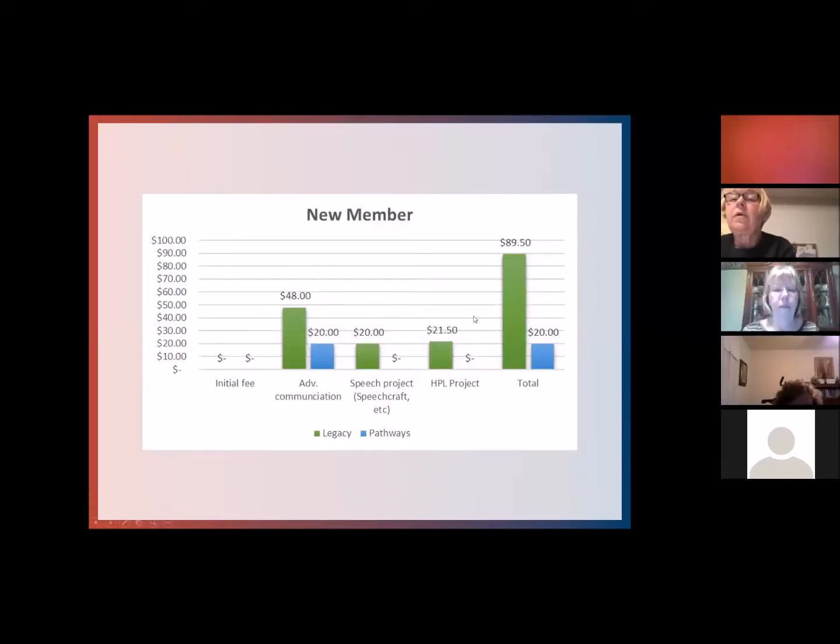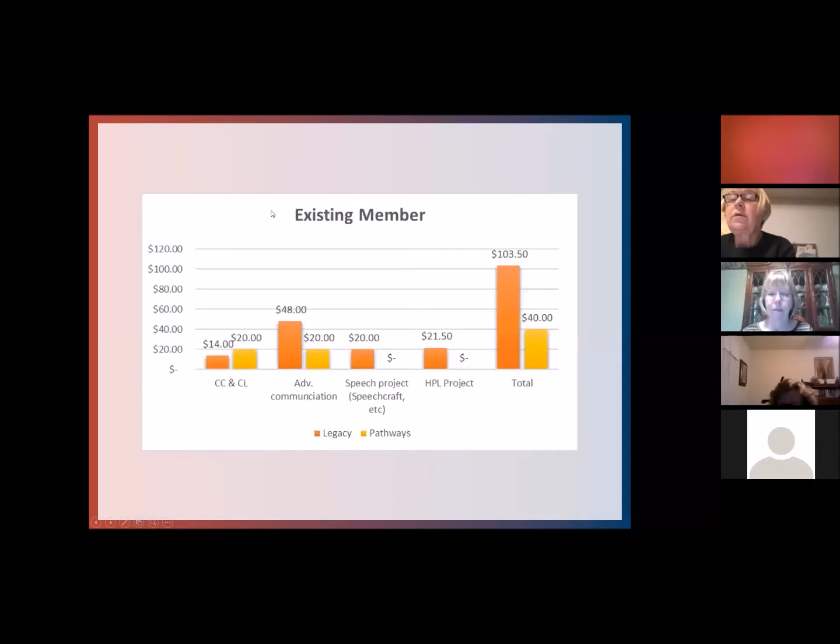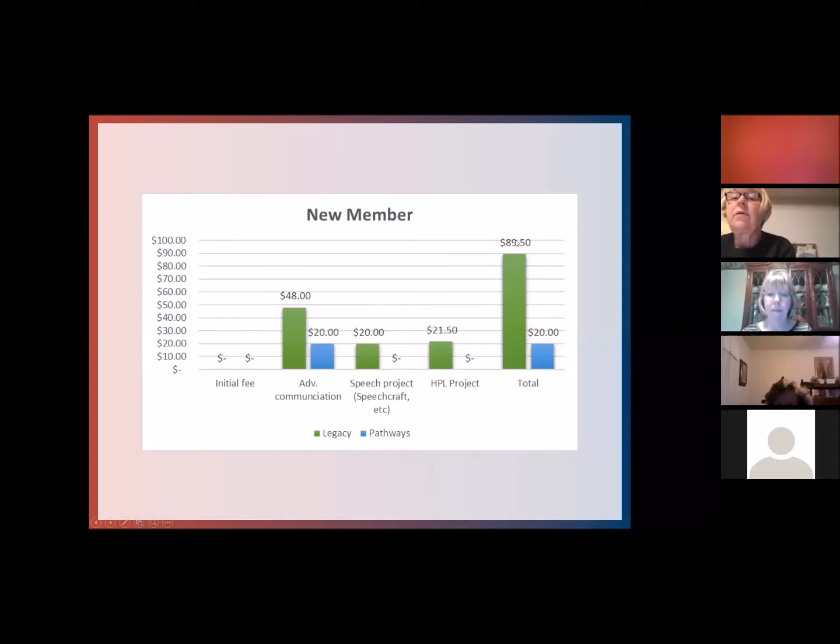So, in total, it's feasible. They can only spend $20 to get their DTM for additional materials. Okay, this is Floyd. I'm confused here. You're saying we could spend almost $90 as a new member for materials and only $20 for pathways, but after the initial one, you have to start buying your pathways, don't you? Correct. After the initial one.